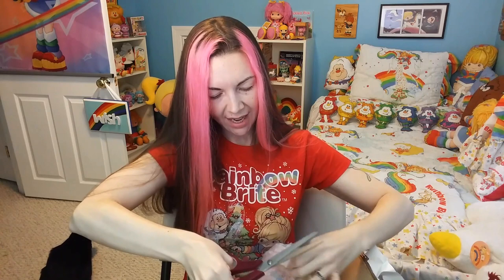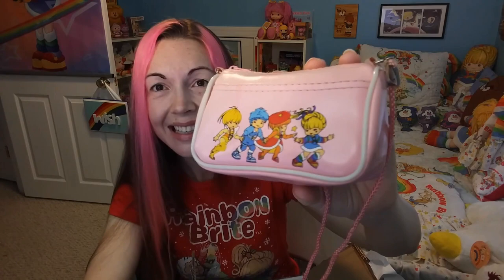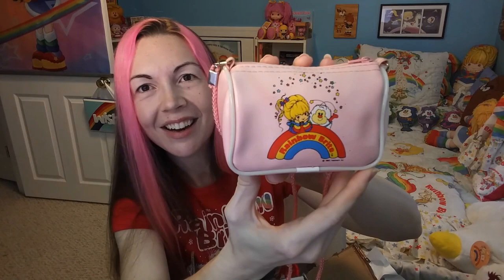I was like, it looks like a bag. I think it's a bag. Is it a bag? It's a bag! Oh, that's adorable! Oh my god! Look at the artwork on here! That's amazing! I've never seen anything with an image like that on it. Like, the front is the logo, like we're used to seeing on a lot of things. But that's unique. That's really unique.